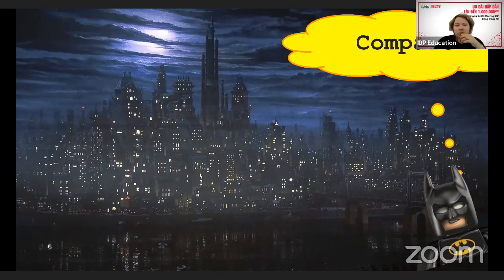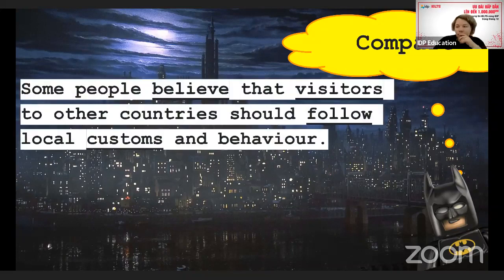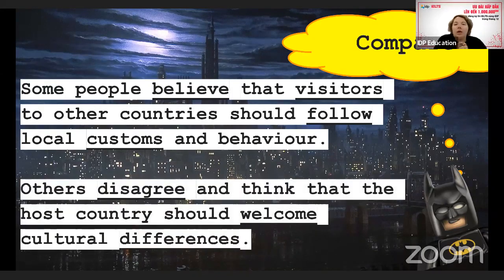Let's compare. Here are my two sentences from the body paragraph. The words underlined, can you give me synonyms for them? What words can you use instead of believe, visitors, follow, customs, disagree, welcome, differences? Let's take a minute, maybe two.